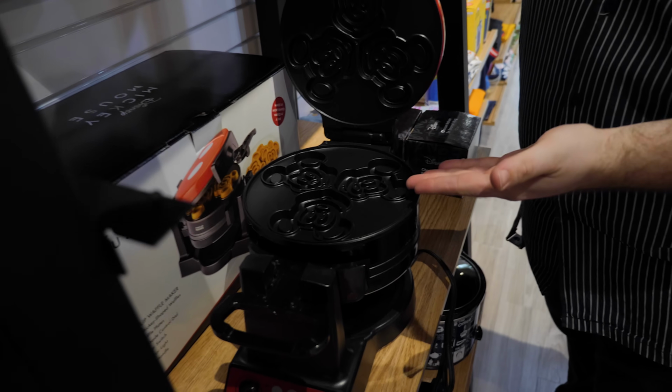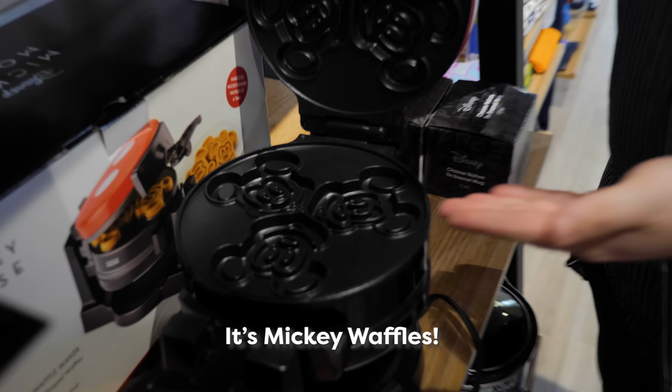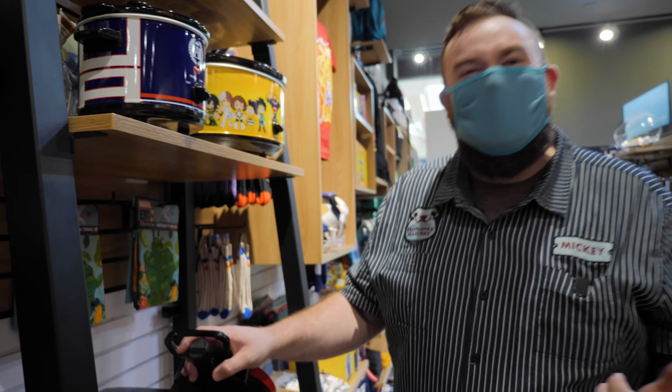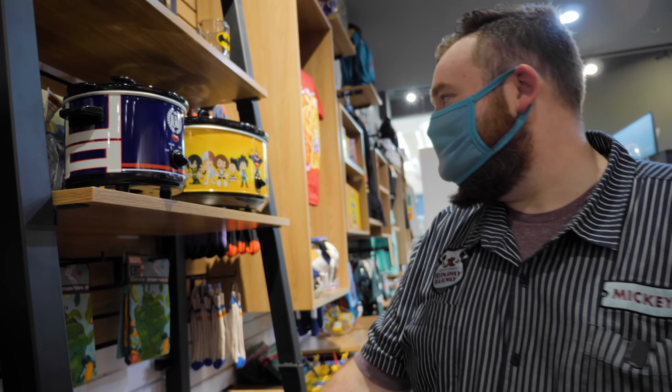This is Disney Park waffles, man. Yes, it's Mickey Waffles. Oh, sorry. Confirmed by the store manager. Thanks, Echo. No, you're fine.